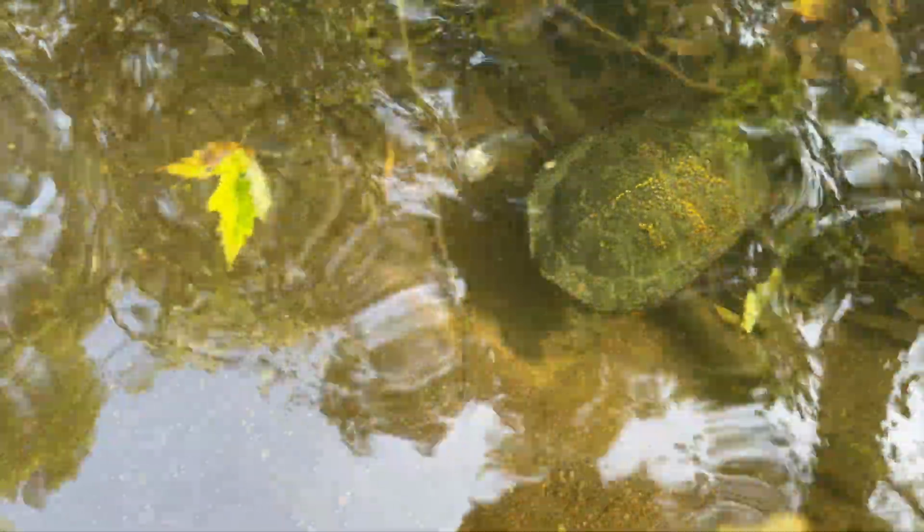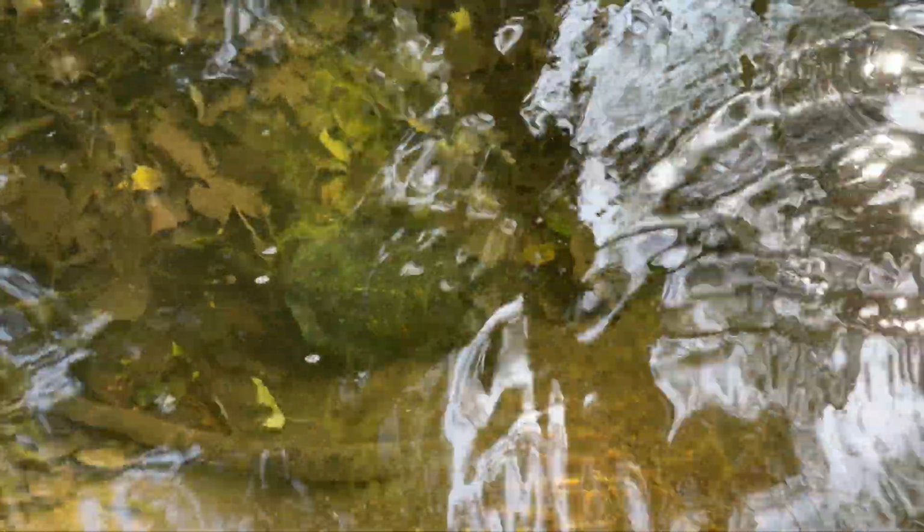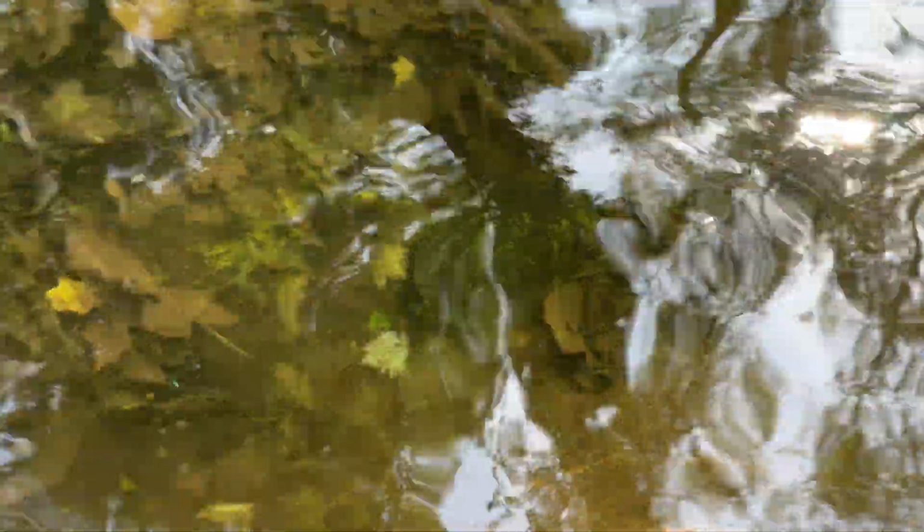Maybe watch him swim. There he goes. Wow. Oh, he's almost just got a little fish. He's feeding over here. What you find out here, you truly never know. That was really cool. If you guys wouldn't mind identifying that turtle for me, that'd be awesome.